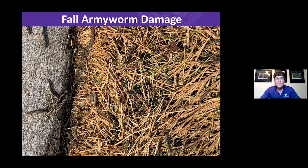And with the fall armyworms, for those of you that had it or may have heard about it, this is what it looks like. Typically, when you have fall armyworms, you don't have just 1 or 2, you have hundreds to thousands. And that's because each one of those female moths of the fall armyworm adult is going to lay 1,000 eggs per moth, and typically in clusters of 300 to 400 at a time.